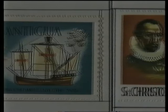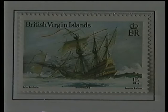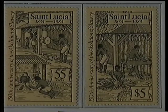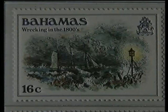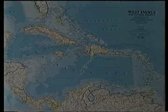Drake and Hawkins. Nelson. The pirate Blackbeard, whose real name was Thomas Teach. The Spanish treasure galleons, many of which were wrecked or captured. These dangerous coral cays and islets. The sad history of the slave trade. The British, the French, the Spaniards, the Dutch and the Danes have all left their footprints, and sometimes their graves, here among the palm-fringed silver sands and the deep blue sea of the Caribbean. And much, much more can be found in their stamps. Let us take a look.